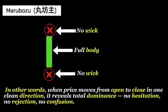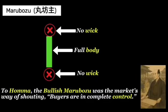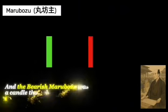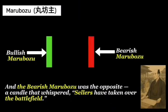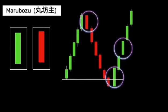In other words, when price moves from open to close in one clean direction, it reveals total dominance. No hesitation, no rejection, no confusion. To Homa, the bullish Marubozu was the market's way of shouting, "Buyers are in complete control," and the bearish Marubozu was the opposite, a candle that whispered, "Sellers have taken over the battlefield." Centuries later, this same principle still applies. A Marubozu candle often signals the start of a strong trend or the continuation of an existing one. It's not just a green or red candle, it's a visual expression of human emotion, captured in one move.